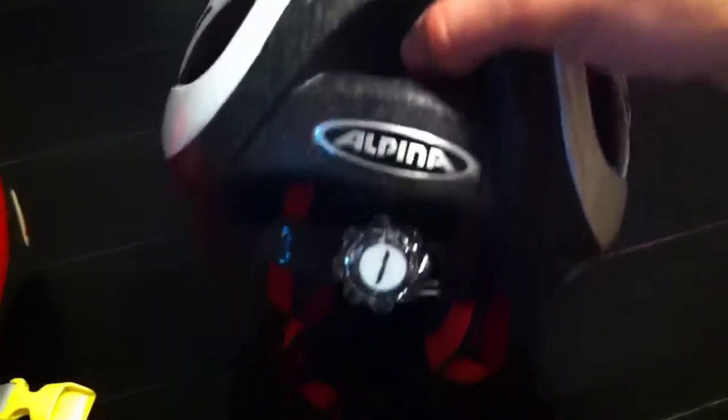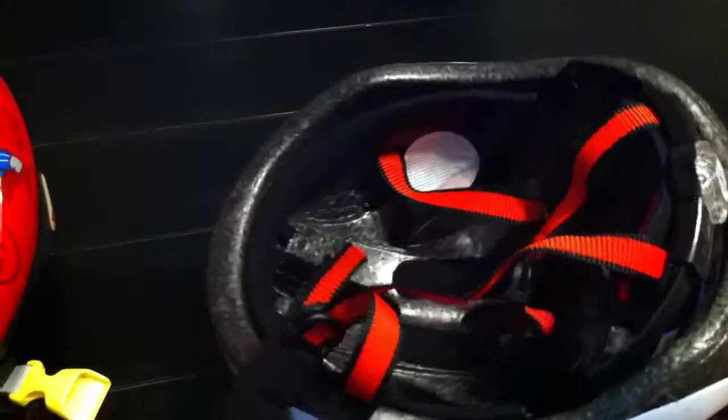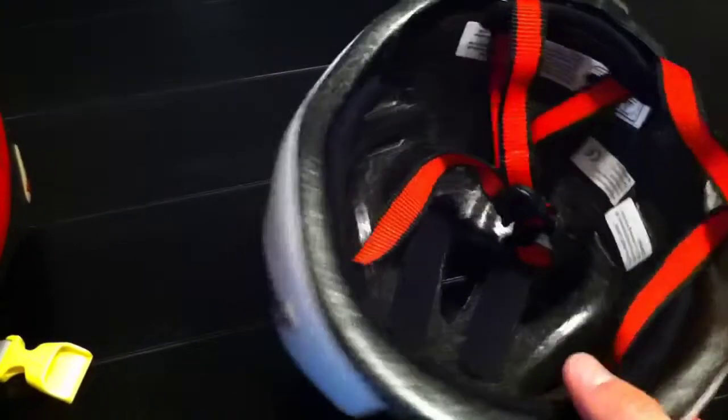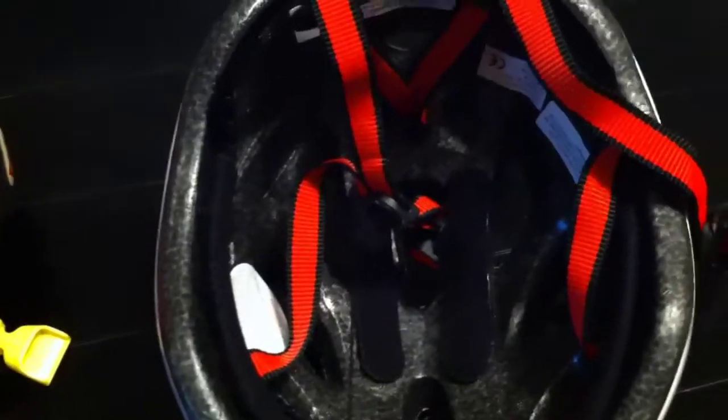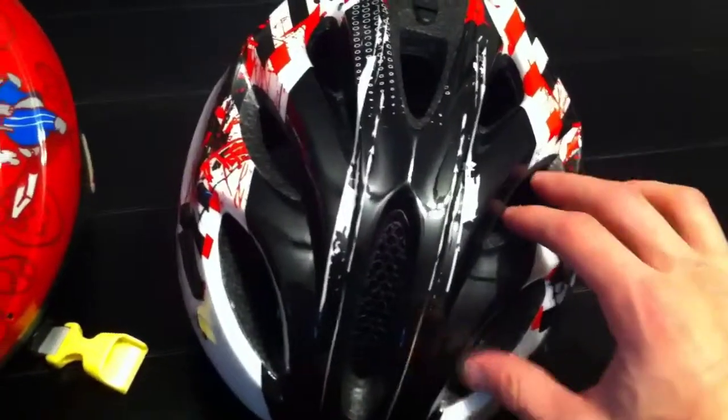But if you really want to not skimp on your child's helmet, this is going to offer the protection, and it's going to be able to adequately cool your child's head when he's out riding, even if he's a little bit older. Say he's a 5-year-old, 6-year-old, 7-year-old that has finally learned how to ride his bike, or if he's out with training wheels by himself.